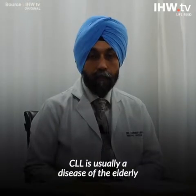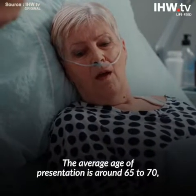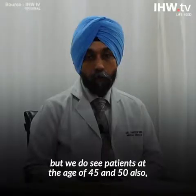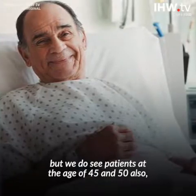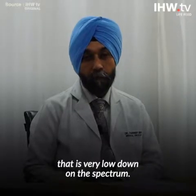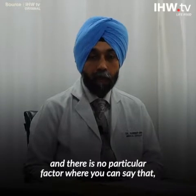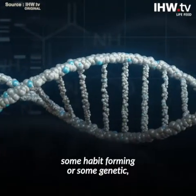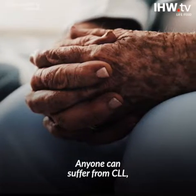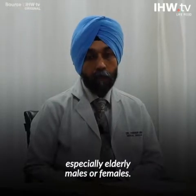CLL is usually a disease of the elderly. The average age of presentation is around 65 to 70, but we do see patients at the age of 45, 50 also, but that is very low down on the spectrum. And there is no particular factor, no habit forming or genetic factors. Anyone can suffer from CLL, especially elderly males or females.